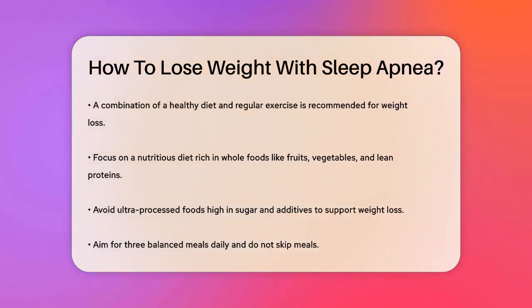Exercise is also crucial. You don't need to lose a lot of weight to see improvements in sleep apnea symptoms. Even modest exercise can help reduce the severity of OSA, even without significant weight loss. Work with your healthcare provider to develop an exercise routine that suits your fitness level and any other health conditions you may have.